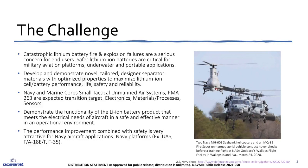Safer lithium-ion batteries are critical for military aviation platforms and underwater and portable applications. One solution to this problem would be to engineer a better battery separator to minimize the possibility of battery failures. Current battery technologies use polyolefin-based separator technology, which can shrink, melt, crack, split, and burn under extreme conditions. In contrast, separators made of more thermally stable materials can prevent these effects. The expected transition target for us is Navy and Marine Corps Small Tactical Unmanned Air Systems, PMA 263. However, we believe our MANA high-temperature battery separator can be utilized in sea, space, and other battery applications.